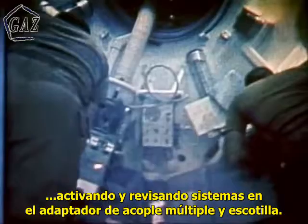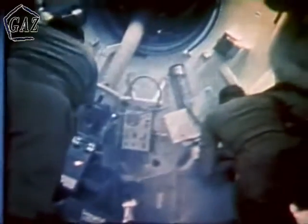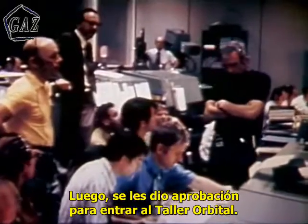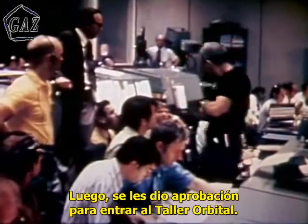Following a night's sleep in the command module, the crew spent the morning of Saturday, the 26th, activating and checking systems in the multiple docking adapter and airlock module. Later, they were given a go to enter the workshop.